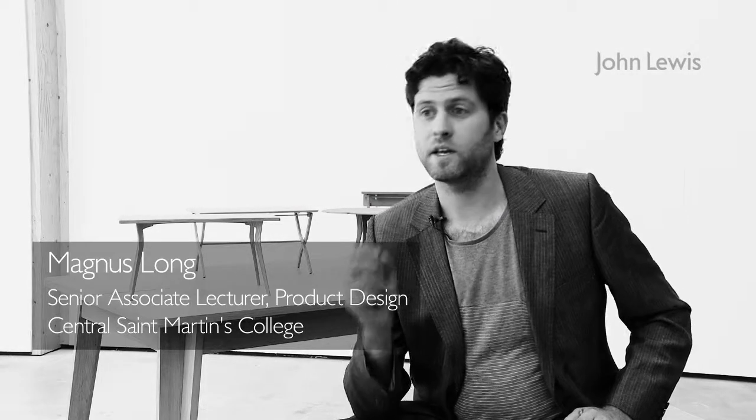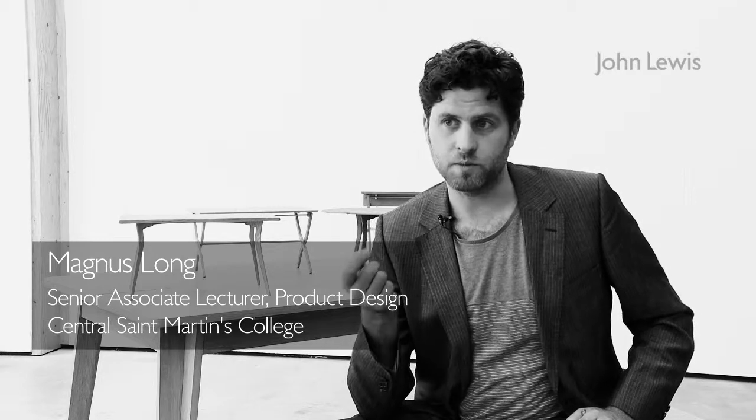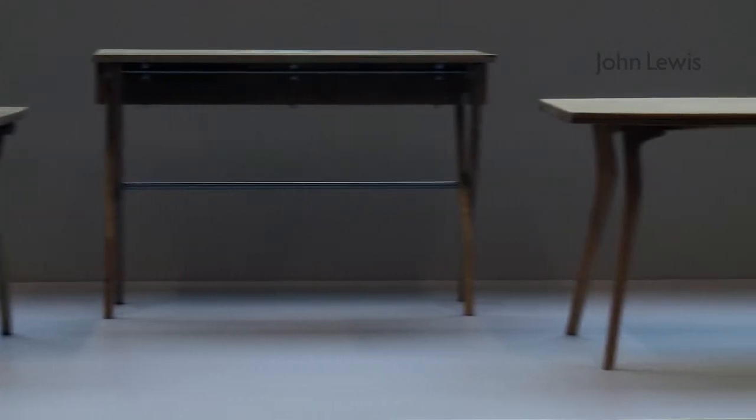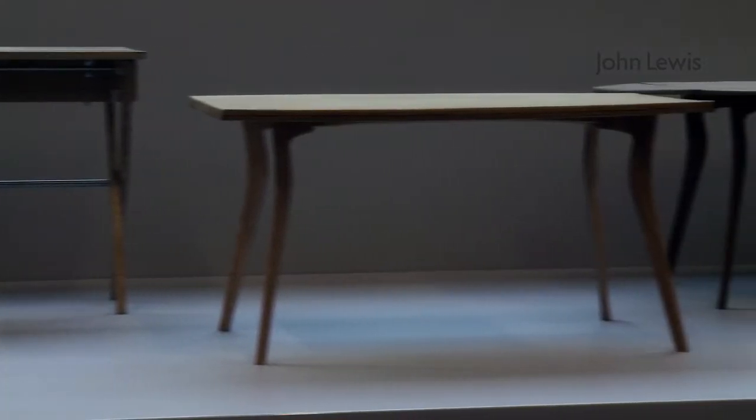John Lewis were really interested in nurturing design talent, and they came to the university with an interesting brief which is set around the fact that homes in the UK are actually the smallest in the Western world. That leaves some really interesting opportunities for multifunctional furniture within those spaces.